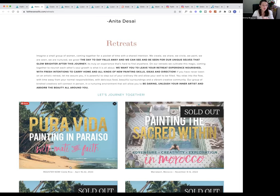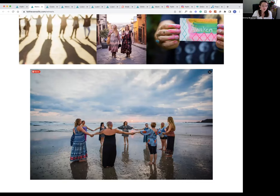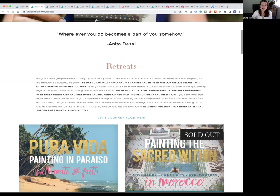Let's just paint the picture. Let's put lots of gorgeous imagery in without the slider. I love this photo here. That is really painting the picture of the sisterhood, the community that people are going to get, which we're not really seeing here. So I feel like I want to bring that forward.